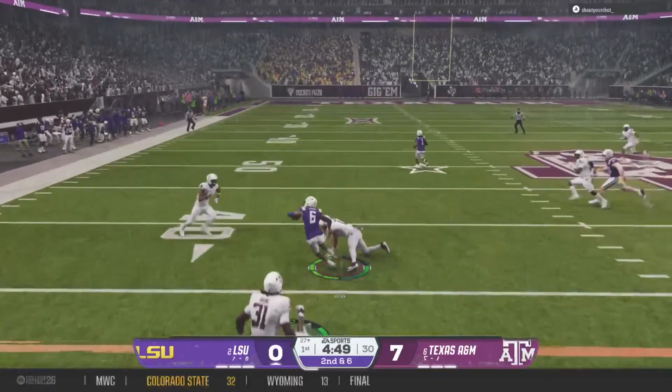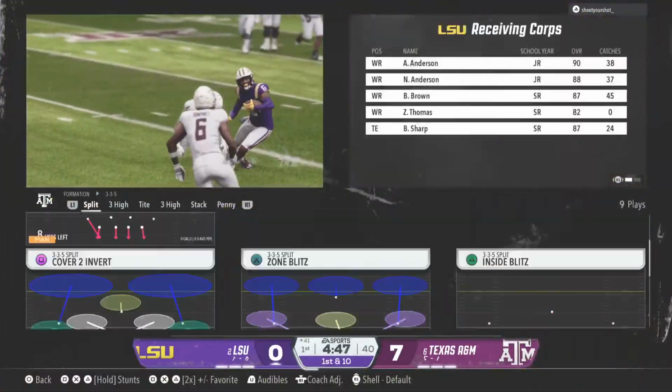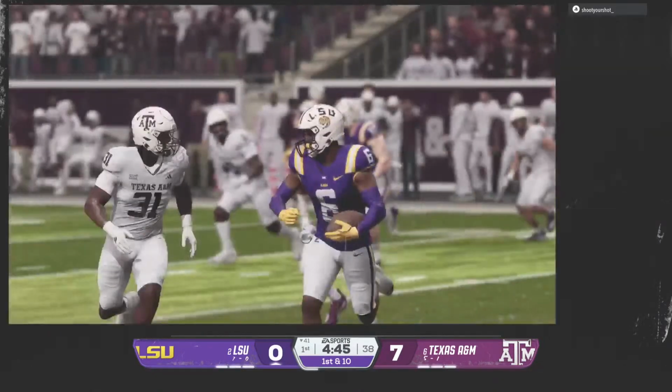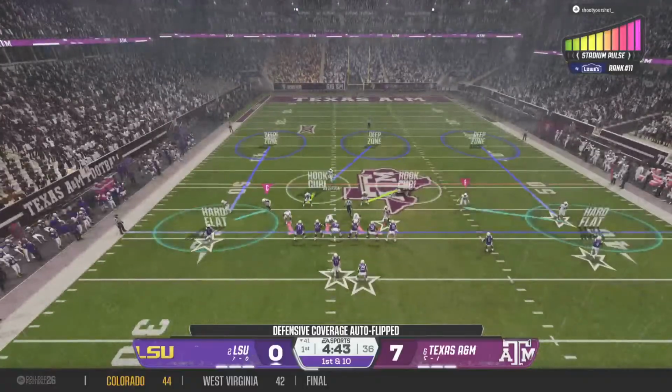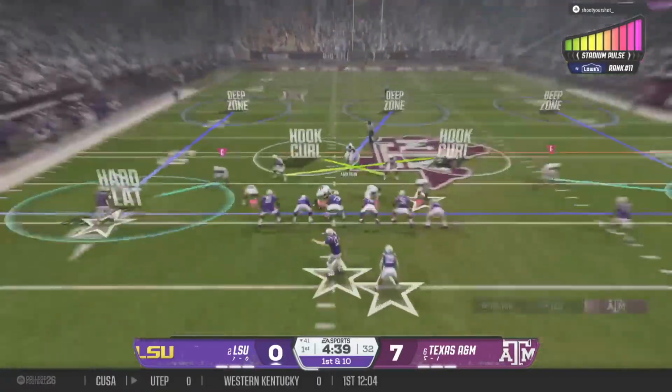Makes the catch. It's Brown. Tackle made at the 41. It's a nice gain. They're getting closer to the 50. The defense sits back in a zone coverage. Good job here by the quarterback recognizing that soft coverage, and he hits the routine drag route underneath for a first down.